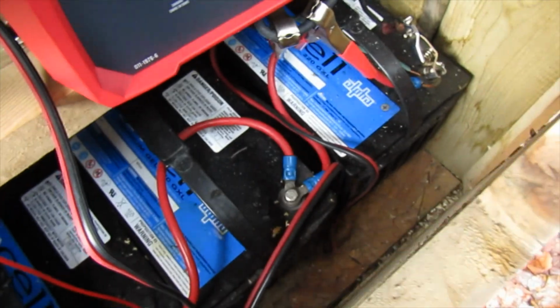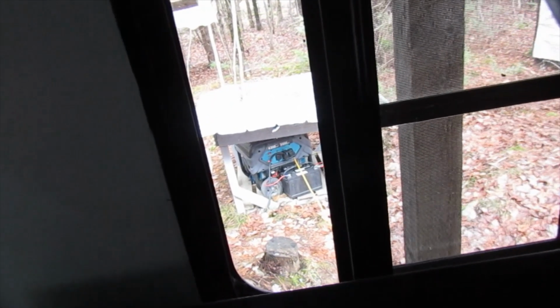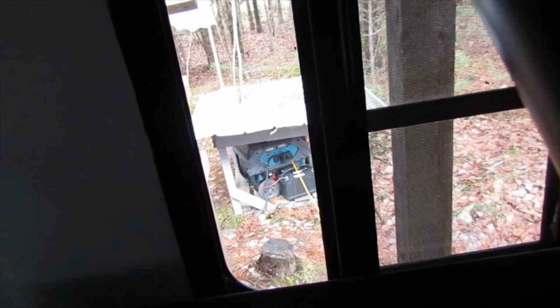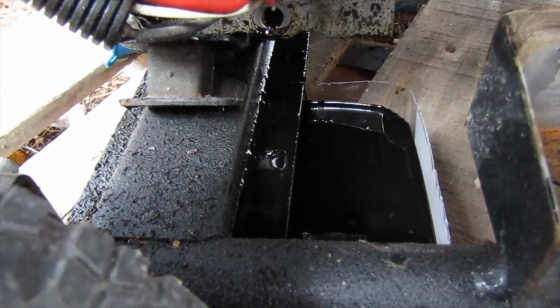How are you doing, my precious? Alright, so I'm just warming up the generator oil now, just letting it run for a little while. This is it, I'm guessing. See, you guys can't even tell that I have no idea what I'm doing here. Right? Oh my goodness, you guys. Look at that.